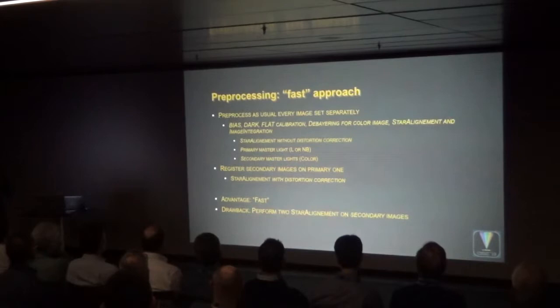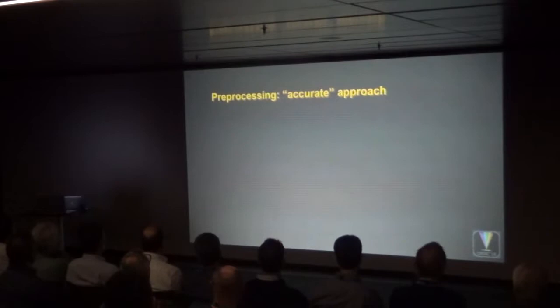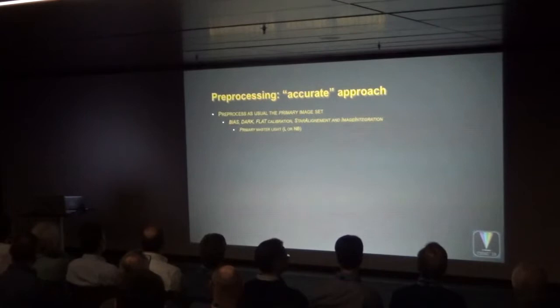So the second approach is the accurate approach. The accurate approach: pre-process as usual only the primary image with bias, dark, flat calibration, star alignment without the correction, and image integration. So you get your primary master light.